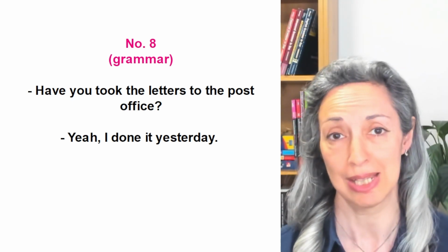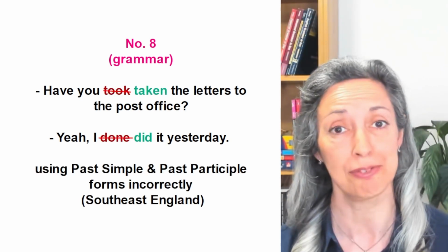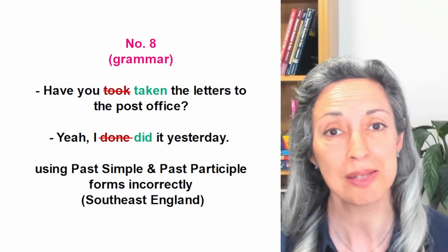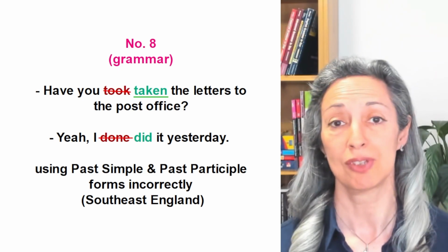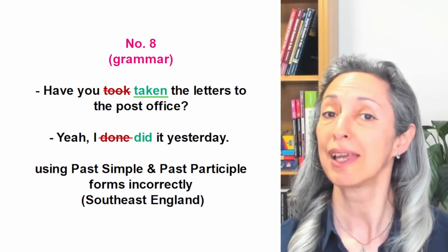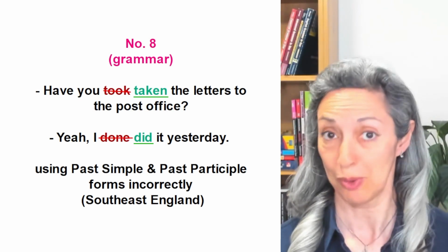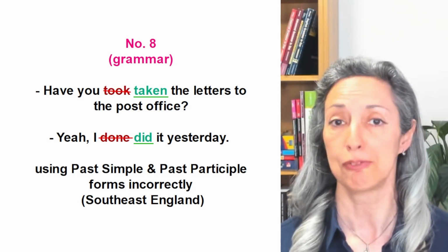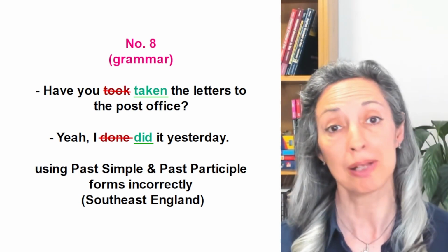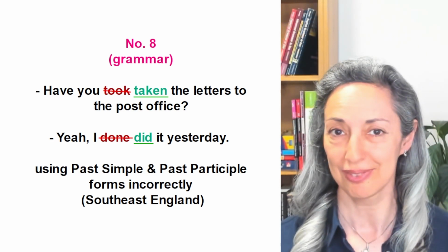I'm sure that was an easy one for you because you've been memorizing the list of irregular verbs for many years. Obviously, it's not have you took, but have you taken, and not I done it yesterday, but I did it yesterday. So you may be surprised to hear from me now that even native speakers sometimes confuse the past simple and the past participle forms of irregular verbs in English.